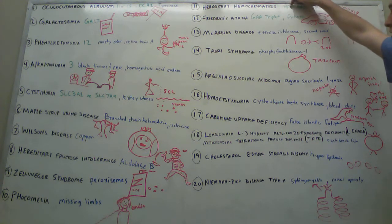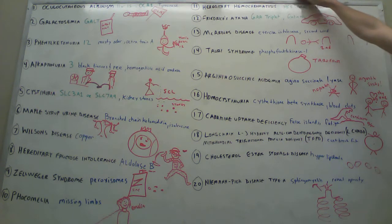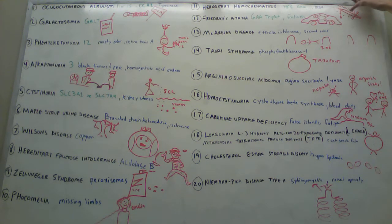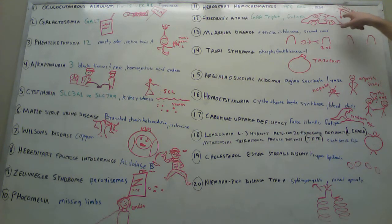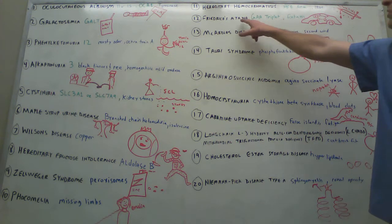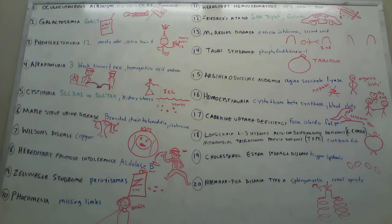Fe is another way of saying iron, ferrum, Fe. And so this is an iron sword, and it's hemochromatosis, hemo for blood, so I've got some blood on this sword, and it's really chrome, it's shining, it's a chrome blood sword. There it is, hereditary hemochromatosis, iron issue, chrome.